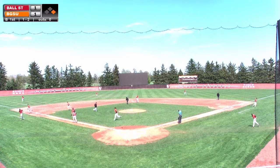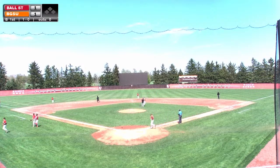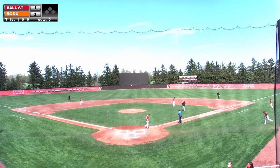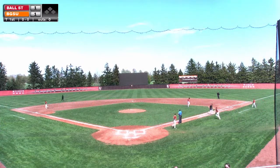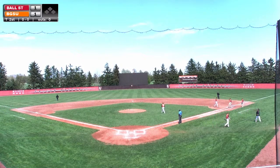However, Bowling Green scores a run. They did it on a couple of hits plus a walk. They leave a man. We go to the second. Ball State 1 and Bowling Green 1. Falcons in the bottom of the first: 1 run on 2 hits. There were no Cardinal errors. 1 runner left on base.